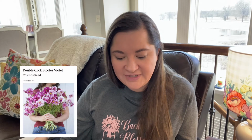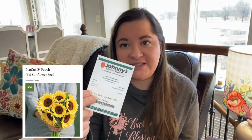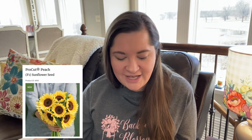And then I did find the Double Click Bicolor Violet Cosmos. Those are going to be fun as well. And another sunflower is the Peach color. It's a Pro Cut series. That's what I'm growing for cut flowers, are all Pro Cut series. They're supposed to have less pollen, and I'm super excited about sunflowers.